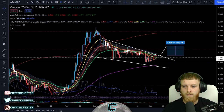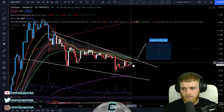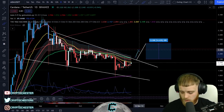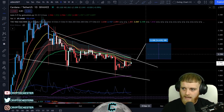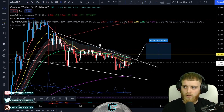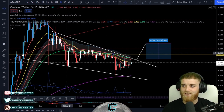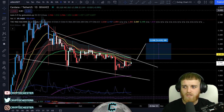If we are going to see the congruent breakout here on the daily, we are actually going to be breaking out of all of the major moving averages as well. So there's quite a lot of space for movement here in terms of resistance points that we have got over. What I would say also is that it's definitely going to be take profits all the way up. You can see how consolidatory this zone is.